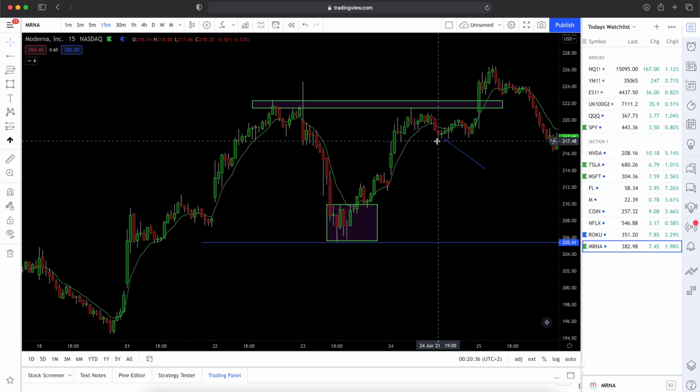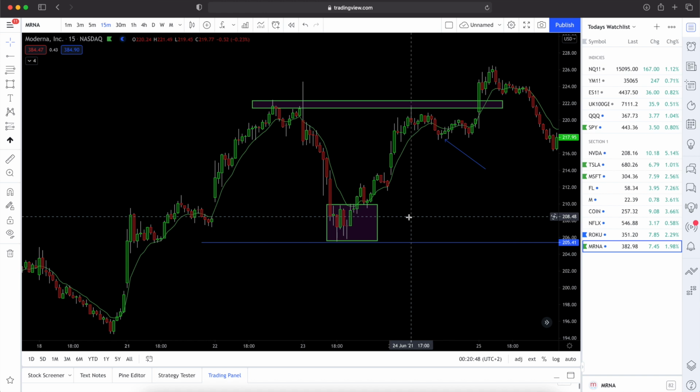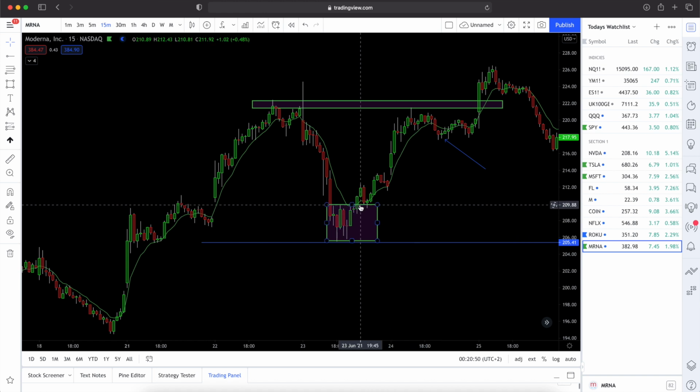I'm telling you though, with this strategy, most boxes are explosive. They normally explode once they break the box. What I personally recommend is if you're gonna scale in on the breakout, go in with a few less shares, and if it comes back to retest, you can add other shares.